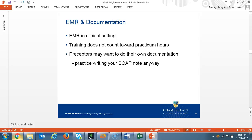Now, you may or may not be allowed to document in the EMR at your clinical setting. If you are, you must complete any required training by the facility. This is not considered to be patient care, and thus it can't be counted towards your clinical time.